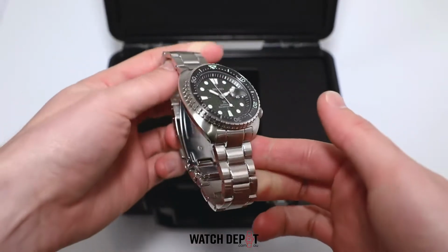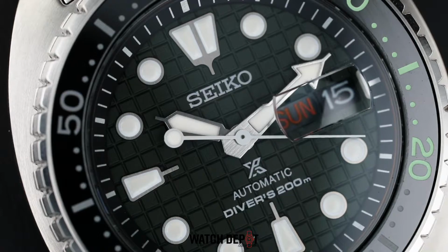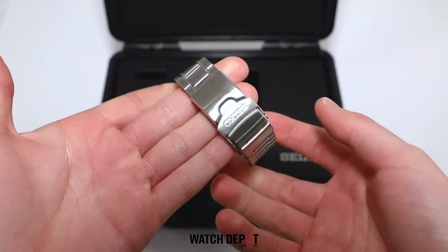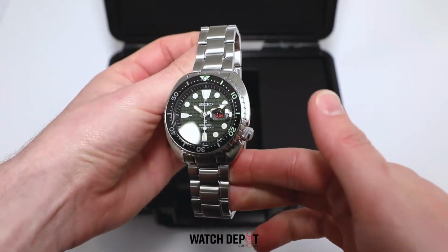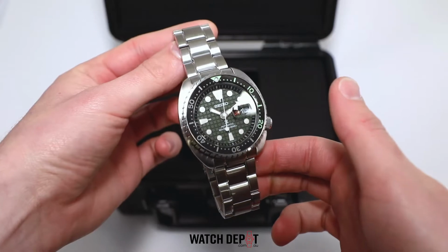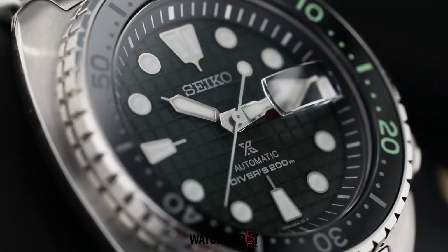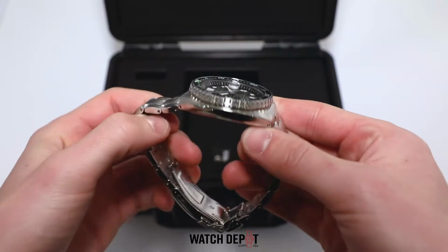There's great contrast between the hands and markers and the watch face, which has a waffle texture in a deep shade of green. This contrast is great for legibility, and knowing Seiko's LumiBrite strength, this watch is going to be really easy to quickly read the time in all lighting conditions. The rotating ceramic bezel is painted in black with light green features from 12 to 4 o'clock, and overall this is a great looking watch.